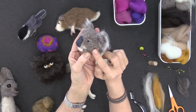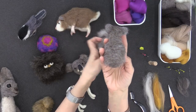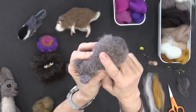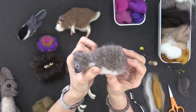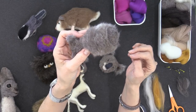Now, I've given my koala kind of a scruffy face, which seems kind of fitting, and this guy on the back of him, I'm going to see if I can show you, he has a very thick fur. If I brush my hand across it, it should look very fluffy and almost natural. And that's what we're going to look at today.